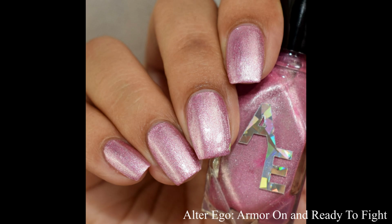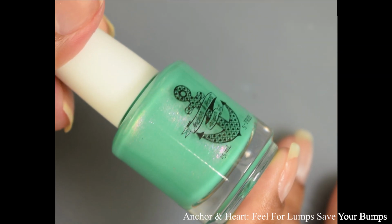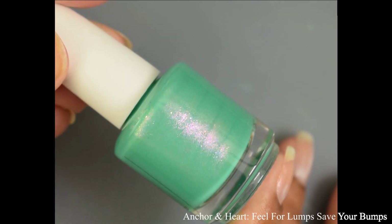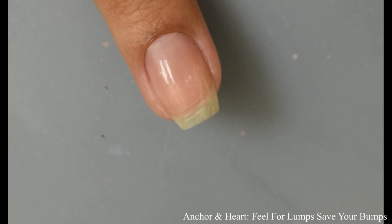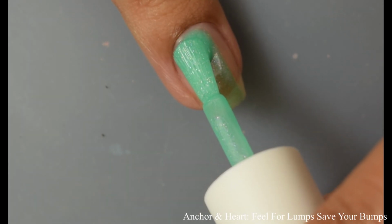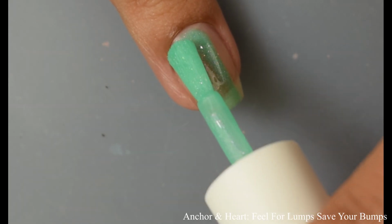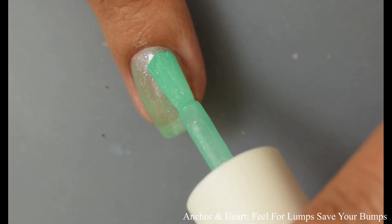And Anger and Heart Lacquer brings us Feel for Lumps, Save Your Bumps. This is a vibrant mint, kind of aqua green crelly with contrasting pink to fuchsia to gold to green shimmer. There is a cap of 200 bottles on this one. So this has a very crelly-like formula to it. There's quite a bit of squish on those brush strokes, and for opacity, I'm going to suggest 3 coats on it.